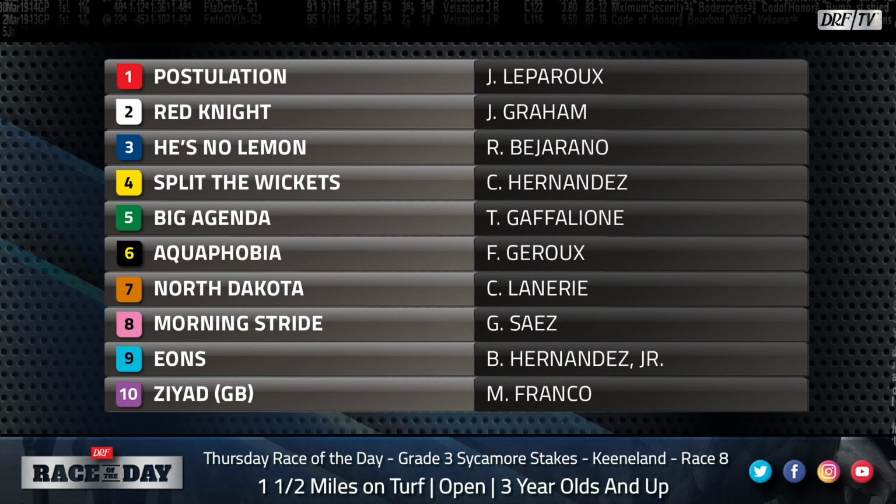He did not have Lasix that day. He will have Lasix for the first time here as he makes his first start for trainer Graham Motion. He looks like the horse to beat, taking some significant class relief for this race.